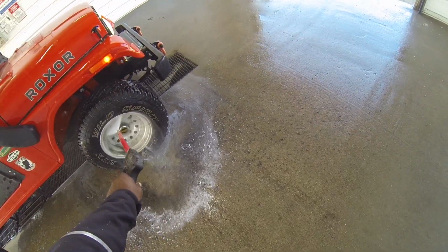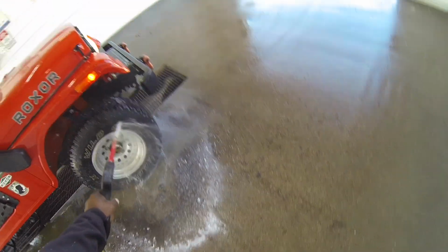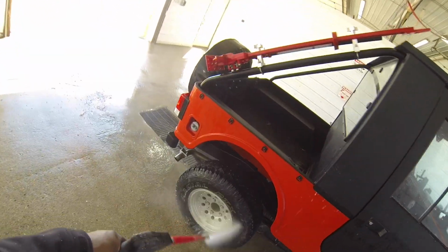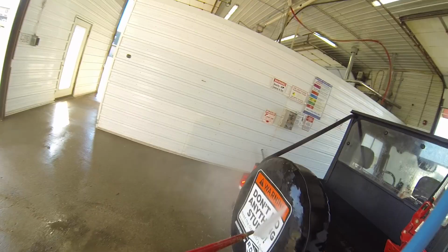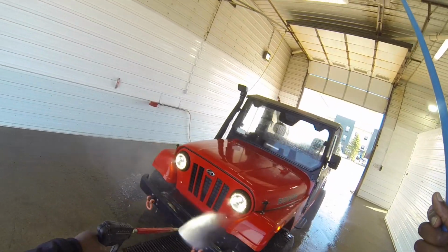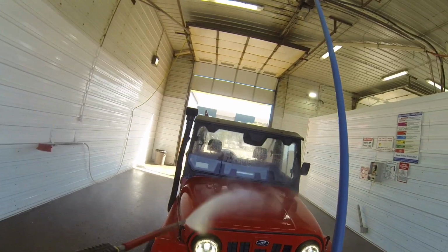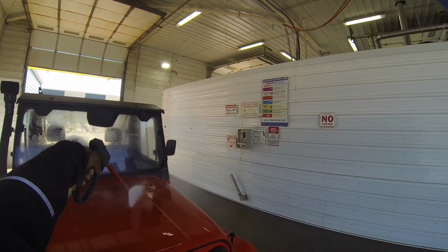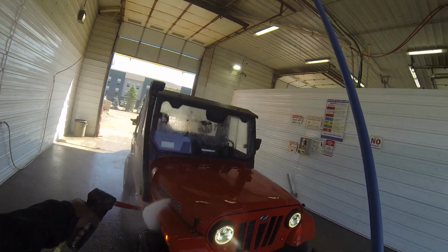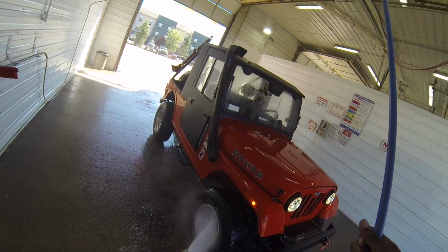So the good news, Mahindra hasn't given up on the US market. A lot of positive feedback, knowing that the Roxor is going to be available for the 2021 year. And yeah, just can't wait to see what the aftermarket comes up with. And I would like to know what you guys think about the new design.